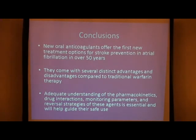So to conclude, I think that these new agents offer some of our first new treatment options in over 50 years, which is very exciting. We're in an exciting time. But they come with some distinct advantages and disadvantages over traditional warfarin therapy. And I think it's key for us to understand the pharmacokinetics, the drug interactions, the monitoring parameters, and potential reversal strategies of all of these agents together and separately to help guide their safe use. Because if we don't understand these small nuances as new drugs come to market or a patient comes in on a totally different home medication, but it inhibits P-gp or 3A4, you have to use that knowledge of the pharmacokinetics of these drugs to understand how to use them safely.